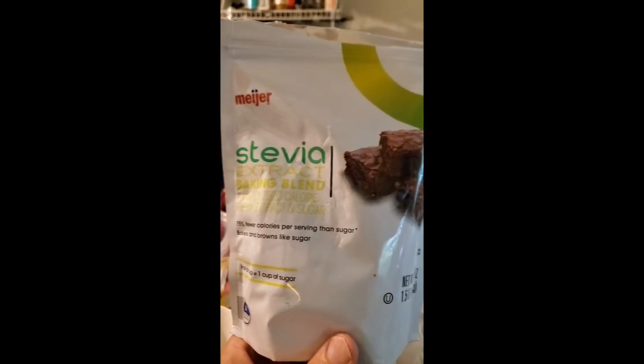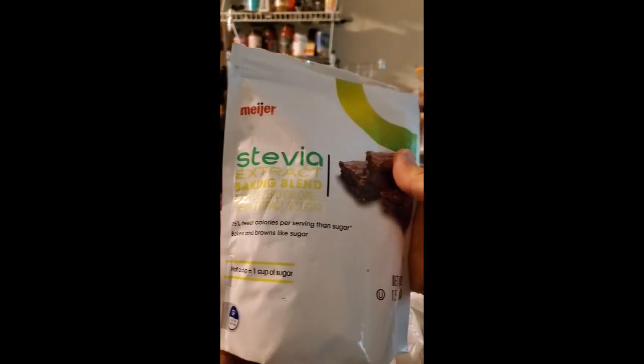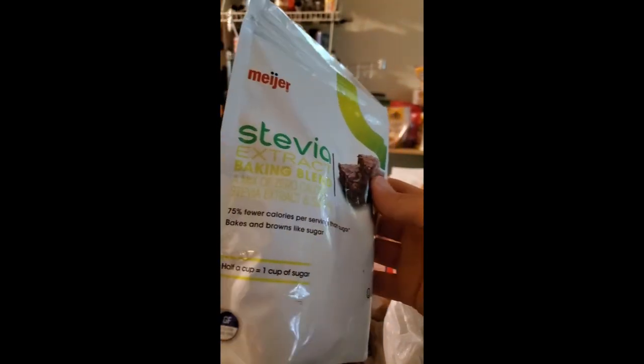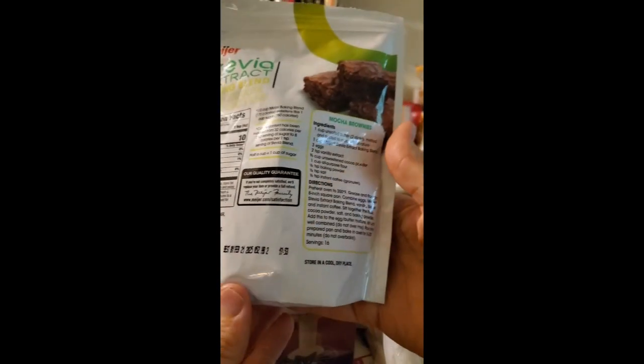This review is of Meijer Stevia Extract Baking Blend, a mix of 0-calorie stevia extract and sugar. 75 fewer calories per serving than sugar. Bakes and browns like sugar. Well, duh, it's got sugar in it. It's gluten-free, and it is kosher, so it's safe for Jews and Muslims.